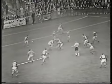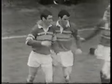And Castleford in trouble at the moment. Hick replacing. There's a chance for a try here. It must be for Atkinson. Must be for a try for Atkinson. And Atkinson gets the third Leeds try.